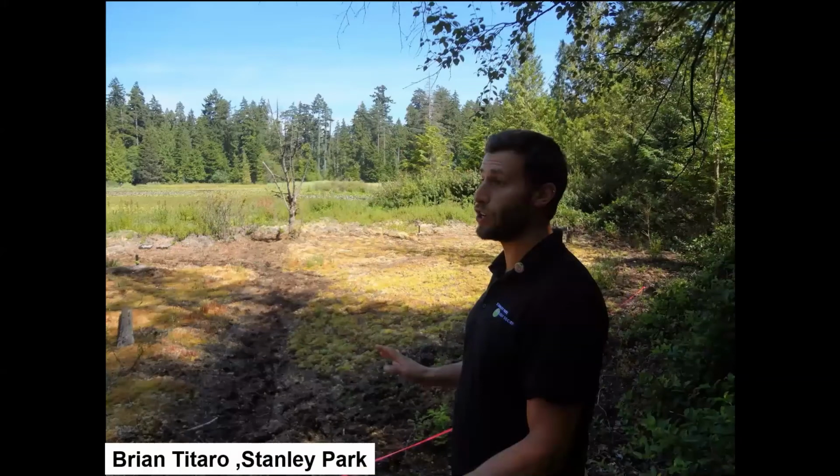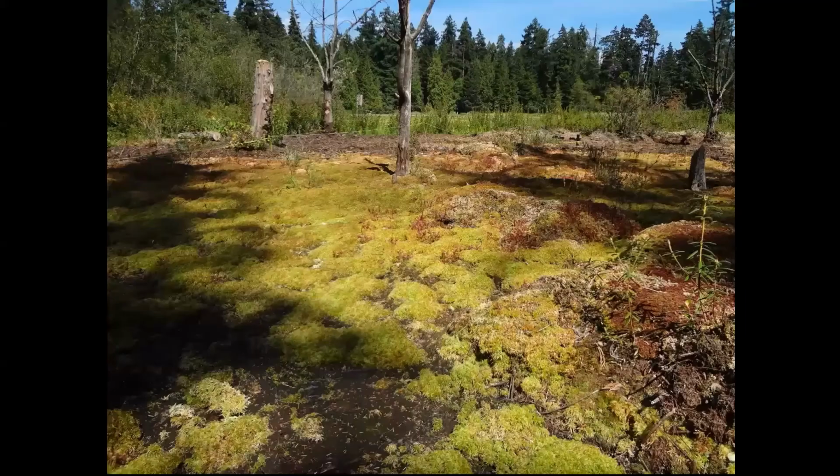Maybe you've met Brian Totaro at Stanley Park. He's worked with hundreds of volunteers to restore this bog wetland in the background. And these volunteers have spent thousands of hours on their hands and knees removing non-native plants from the bog, and it is a unique ecosystem.